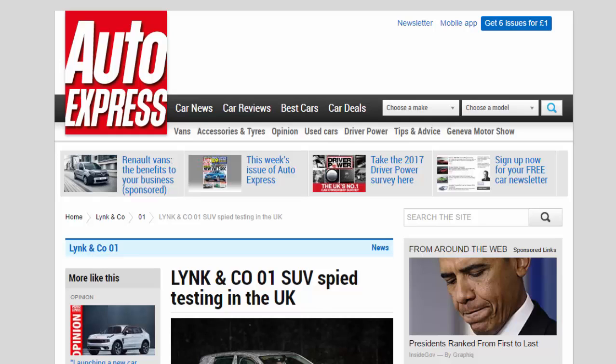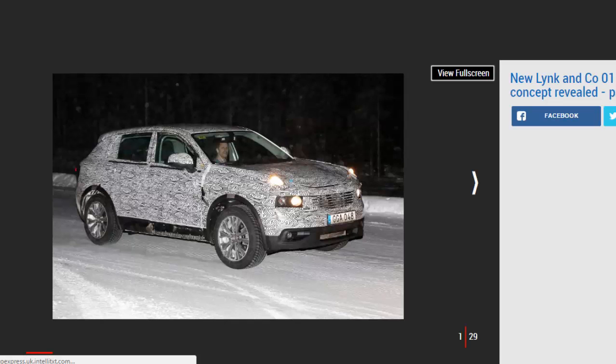LYNK & CO 01 SUV spied testing in the UK. The LYNK & CO 01 is a hybrid SUV that will be the first new model from Geely's new global car brand. Geely may not be a mark British car buyers are familiar with, but in China it's an automotive giant with ambitions to go global.